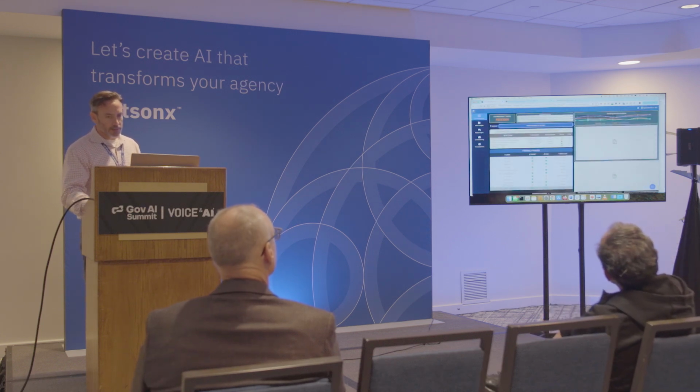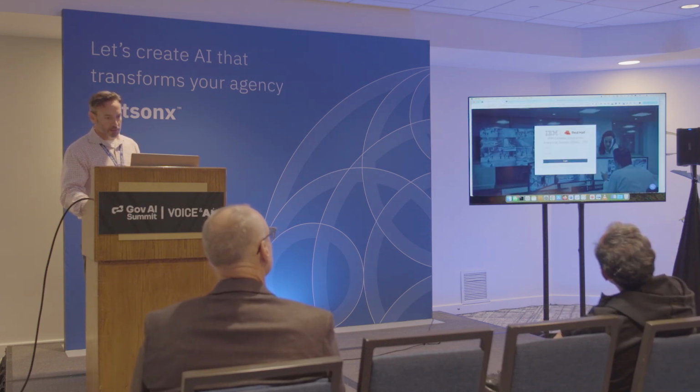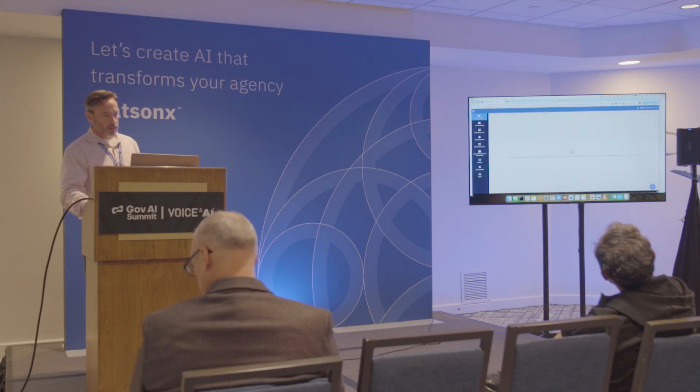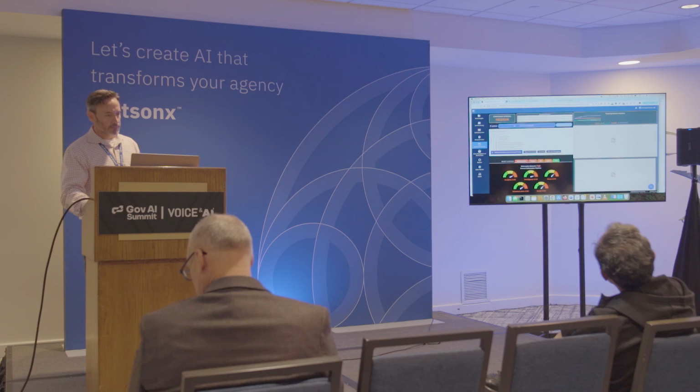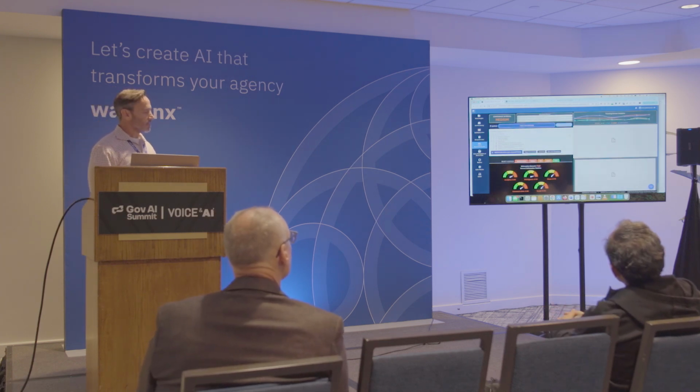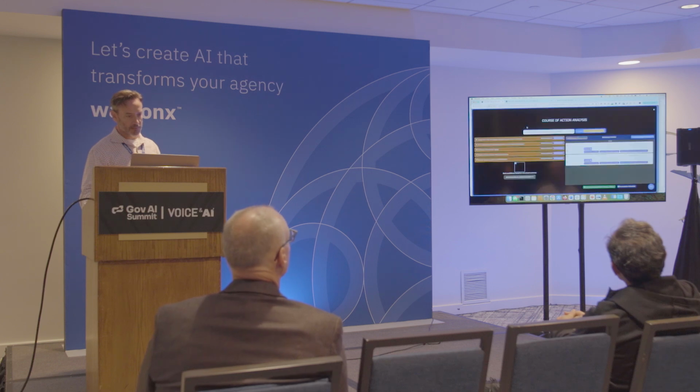So really quick, I'm going to toggle to this other environment and hope that it works enough to show it. This is the Taiwan environment. But when we're talking about the risk assessment, let me see if this comes up.